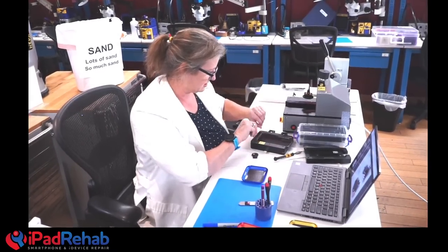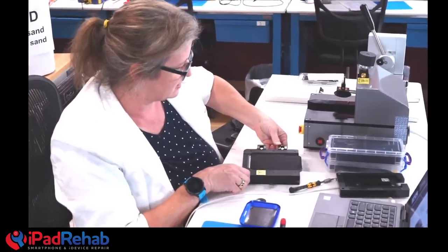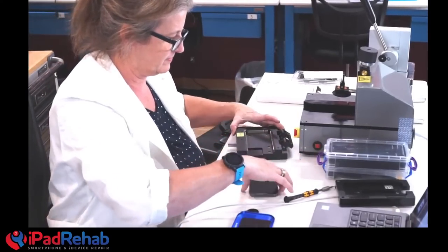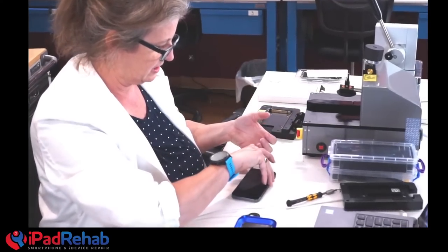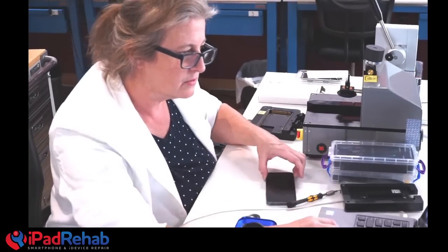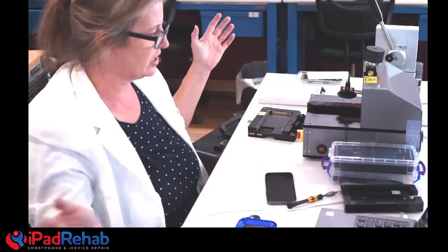Yeah, that is. Okay, so now I'm going to guess that I just reverse steps here. And now I can slide it on out. That was a real pain. And, oh wait, what does it want me to do now? Place the phone into the repair tray. Here we go.